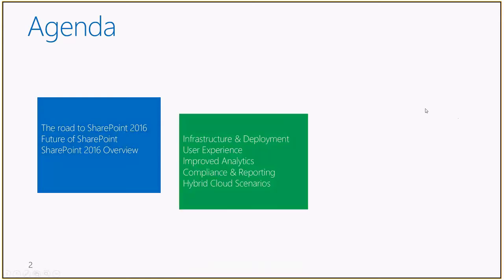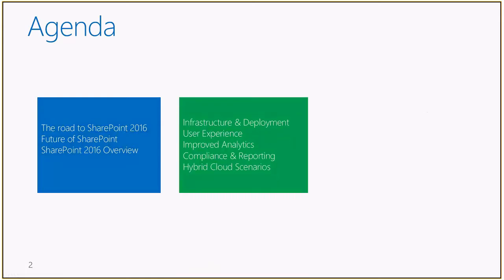Once we're done with the overview, I want to dive into what I think are some of the more important capabilities in SharePoint 2016. Everything from infrastructure deployment, where there's been a significant change in the rollout strategy. I want to talk about some of the new user experience changes, big improvements in analytics, compliance reporting, and also look at some deployment topologies to enable a true hybrid cloud scenario.